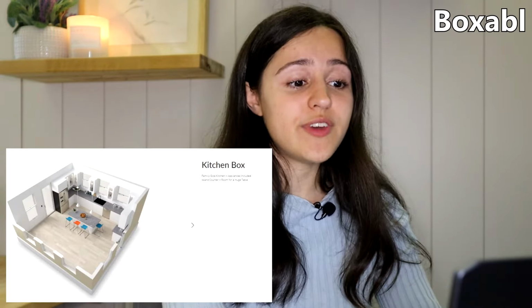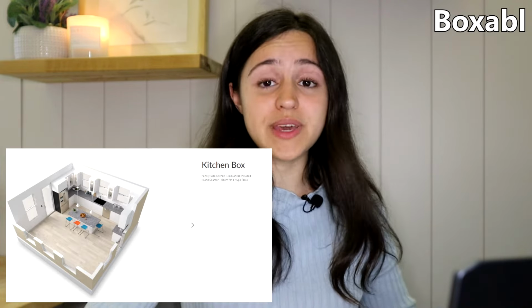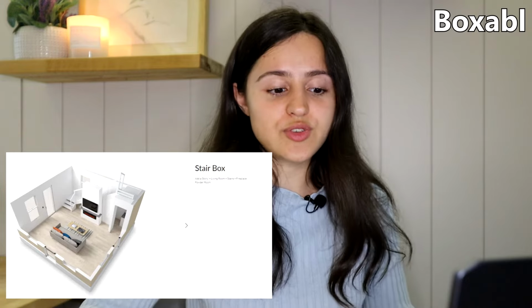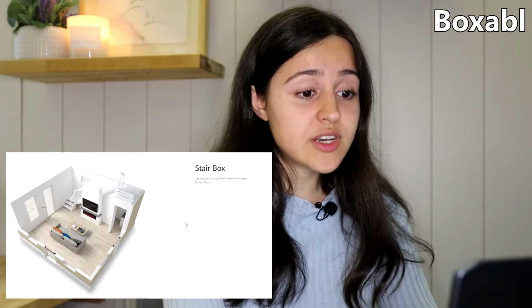But these configurations come in 5 different sort of forms. The first one is a kitchen box with a family-sized kitchen, appliances included, an island counter, and a huge dining room space. The second one is a stair box, which is really exciting because it is for adding a second story, which means that we are super close to stackable Casita units, and you can create a variety of configurations, a variety of different house types with these stackable units. That's something that I've really been looking forward to seeing from Boxabl. Now the stair box has a main level, which is pretty much a living room with a fireplace and a powder room, which is like a half bath.